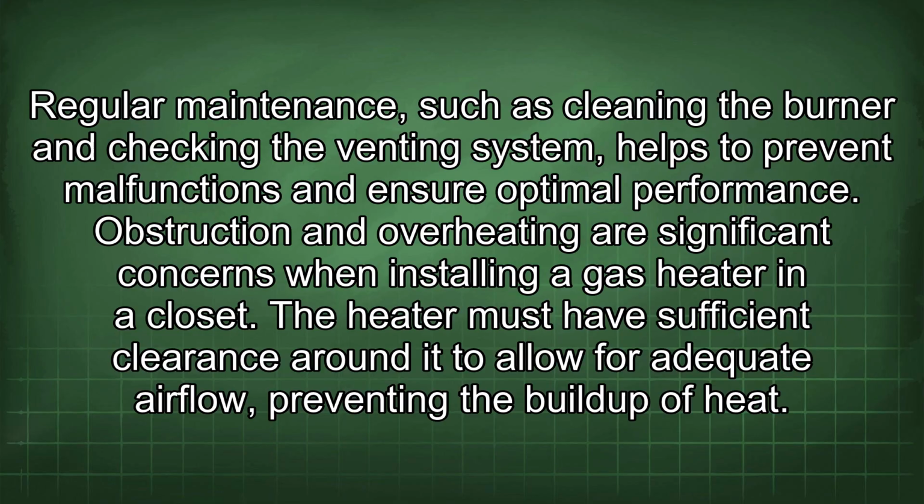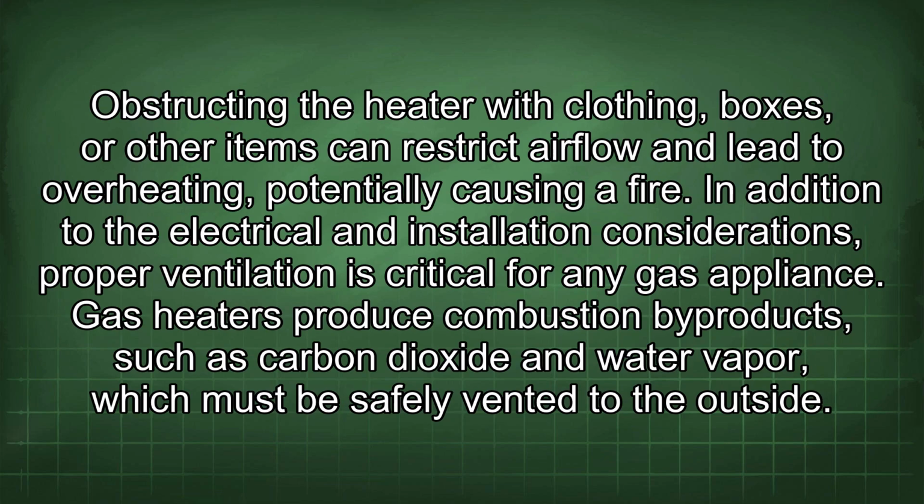Obstruction and overheating are significant concerns when installing a gas heater in a closet. The heater must have sufficient clearance around it to allow for adequate airflow, preventing the buildup of heat. Obstructing the heater with clothing, boxes, or other items can restrict airflow and lead to overheating, potentially causing a fire.